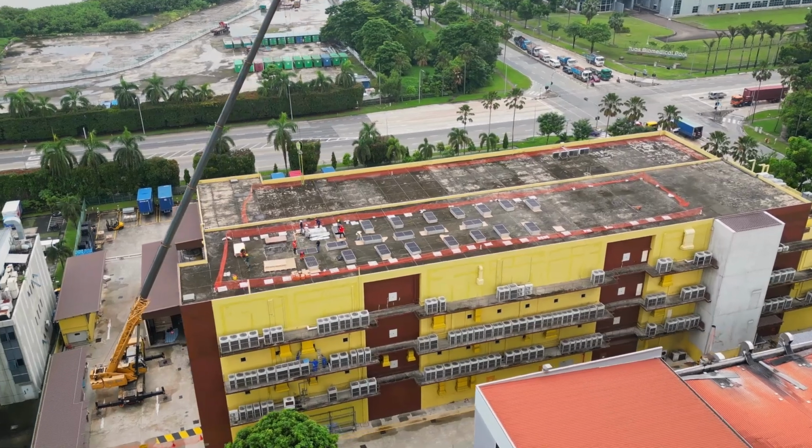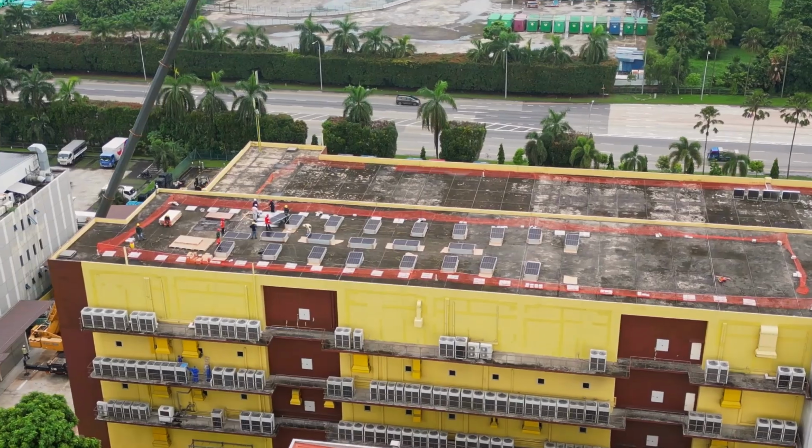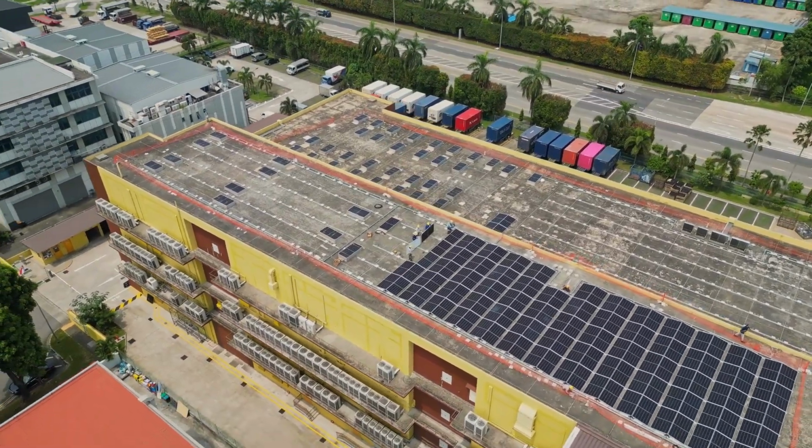The solar panels were carefully separated and placed on the roof to avoid overloading the structural columns of the building. The system was also designed to comply with nearby height restrictions from the Singapore Air Force.